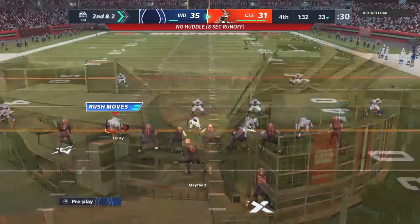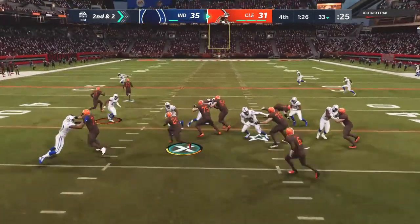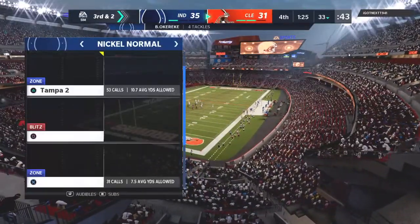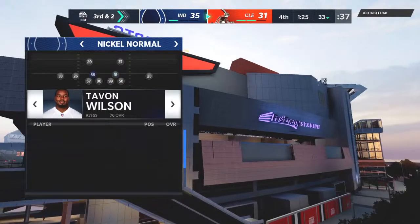Now the result here, a pickup of 8. Leaves them with 2 to go on second down. The pickup brings up 2nd and 2. They give the Chubb out of the gun, and he's stopped immediately there. Now the Browns will use the first of their 3 timeouts as they'll talk it over here before what will be an important 3rd down. 3rd and 2.